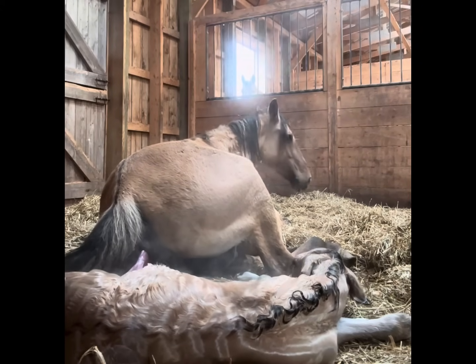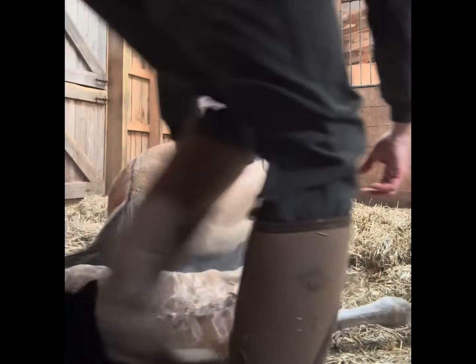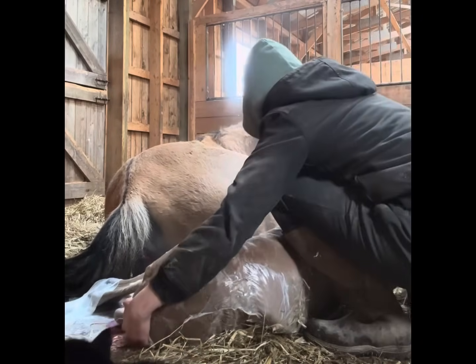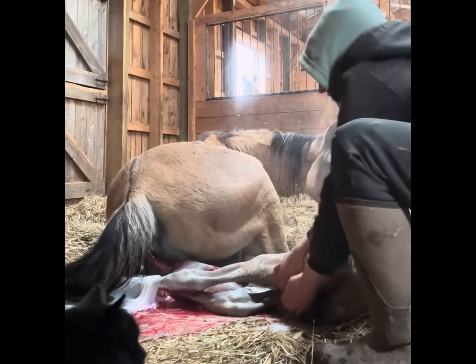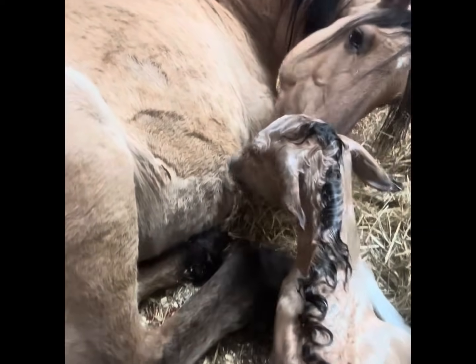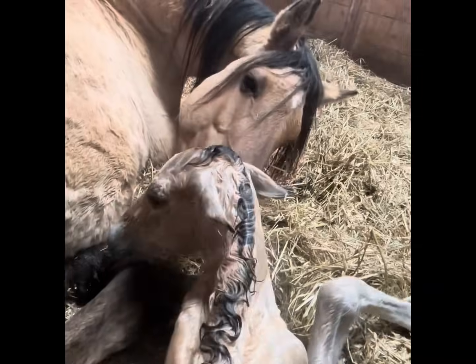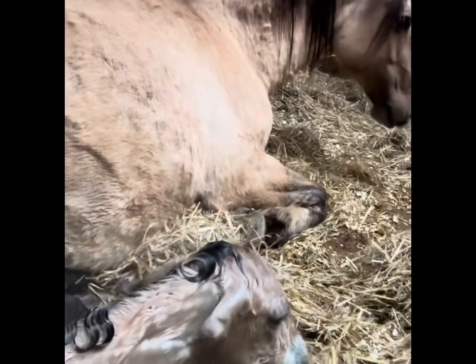It's a boy. It's a baby boy. Good job, Mama. Good job. All of our mares tend to lick their babies and nudge them and give them little nips to help stimulate them to get going, get on their feet, and get their colostrum into their bellies. Good job, baby.